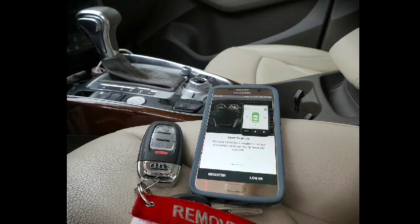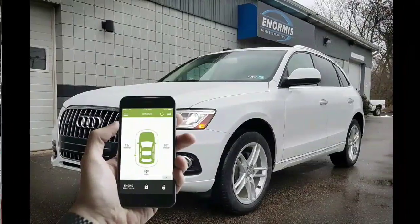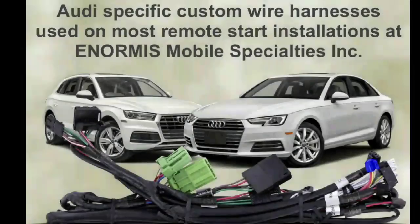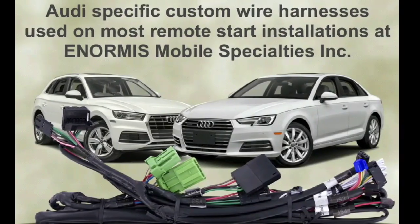Now, this client also opted to start their vehicle with their phone if they want to, because the Audi remote only works about 100 feet away, so they can actually start their vehicle from anywhere deep inside a building and far away. And as always, we use Audi-specific wire harnesses.